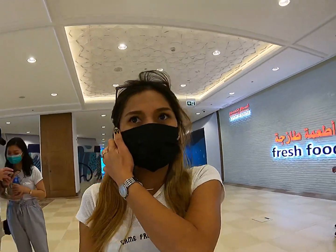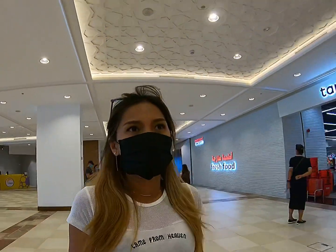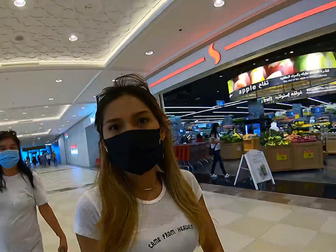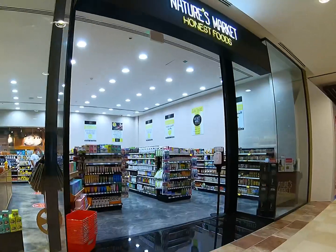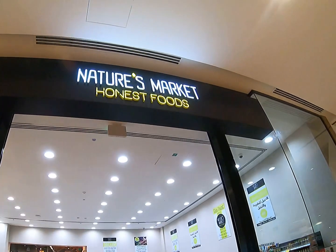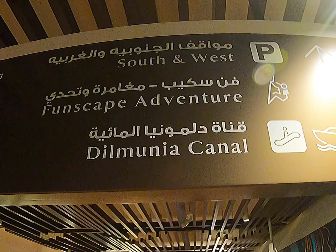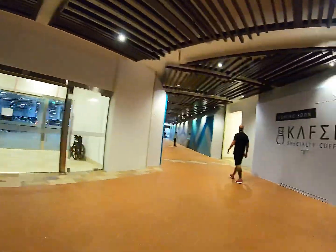Nothing much stores here yet, but they have the cafe, Tamimi Market, where you can get fresh foods, Nature's Market, and some snack stores or food stores are open, but not much like shopping stores. So these are the restaurants. That's the Nature's Market here. Honest foods. From the parking, going here.